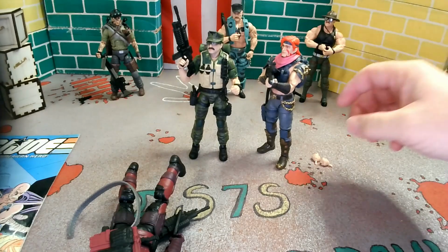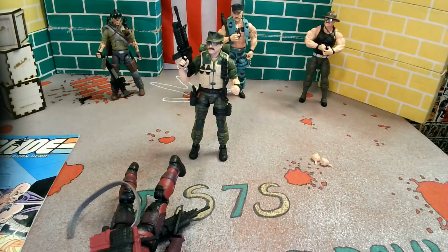Yeah, you just stay down there. So, Leatherneck, overall, definitely check him out. He's a good figure, and that is all I have to say about that.